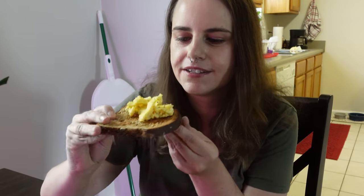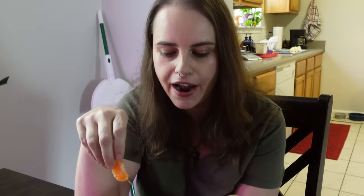Okay, so I just put my egg on top of my toast like this. And then I'll just eat my little orange slices. I really, really missed toast. Like wheat toast is so good to me.